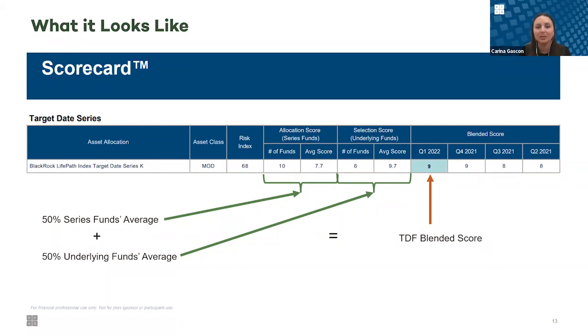So BlackRock has 6 underlying investments. You can see them there with that second green arrow. And those average to a score of 9.7. So then we take that 7.7 allocation score and that 9.7 selection score, and we get that target date fund blended score, which is that 9 on the right hand with the red arrow pointing at it. So I thought it would be important to note and point out that in the asset allocation section of the scorecard, this is a different category, and we use the blended score here.